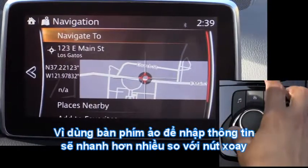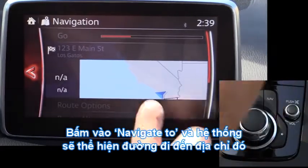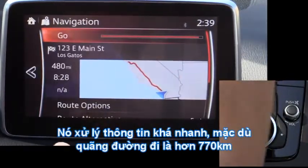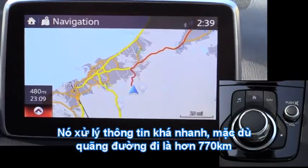You can just hit the Navigate to button, and navigation happens very quickly in this system compared to some of the others. We are navigating more than 500 or 600 miles here, 480 miles there. So you can see how quickly that was to route to that address.